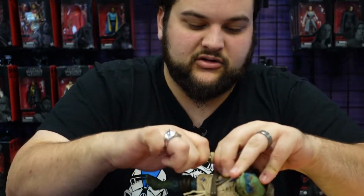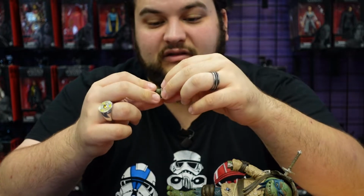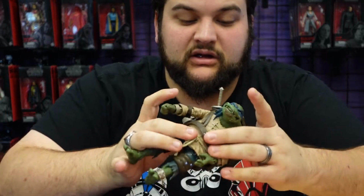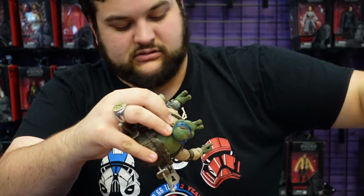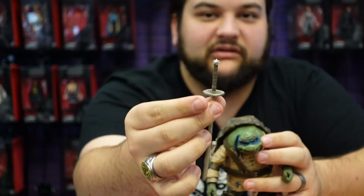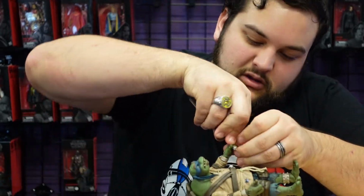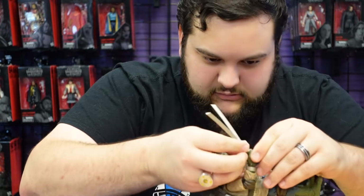Here, let's swap these. Just pull those off. And then don't forget his little metal bracelets. Those are separate pieces, so don't lose them. They are a soft rubbery plastic, so don't worry about snapping them or accidentally pulling them off if you didn't intend to. Since they're soft rubbery plastic, they're nice and flexible. There we go. Go ahead and pull those swords out. I also like the mace-like tips that they did on these. I think that's also very, very cool.